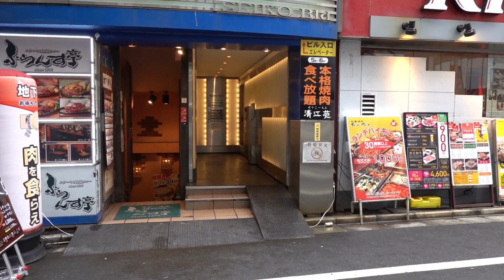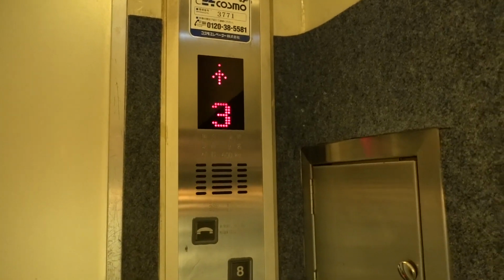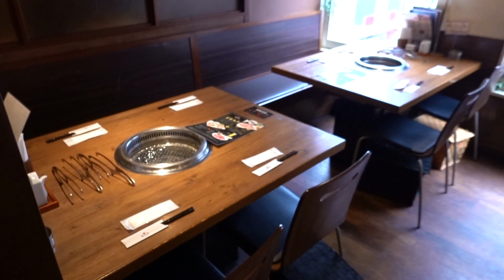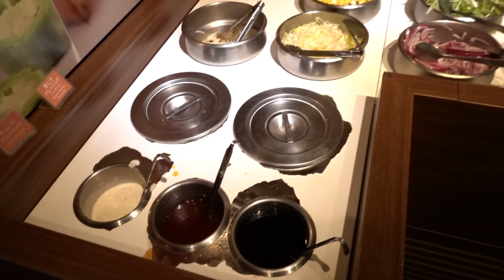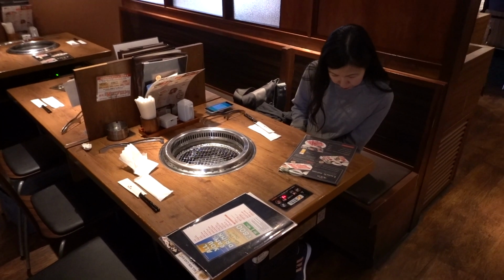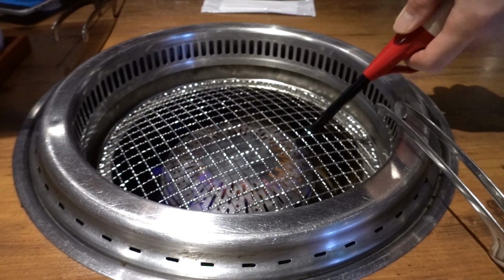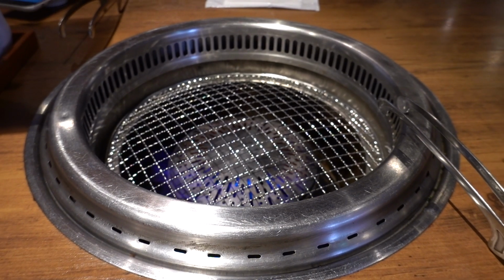Let's go. Going up an elevator to a higher floor in a building to find a restaurant is a very common experience in Japan, and one that took us a few trips to get used to. But once you do, you'll find all sorts of options beyond just what you see at street level, like this little yakiniku restaurant. You'll find little boxes or cubbies like this to store your stuff at a restaurant, and using them in a barbecue restaurant is especially important to try and keep your clothes from smelling like a grill.